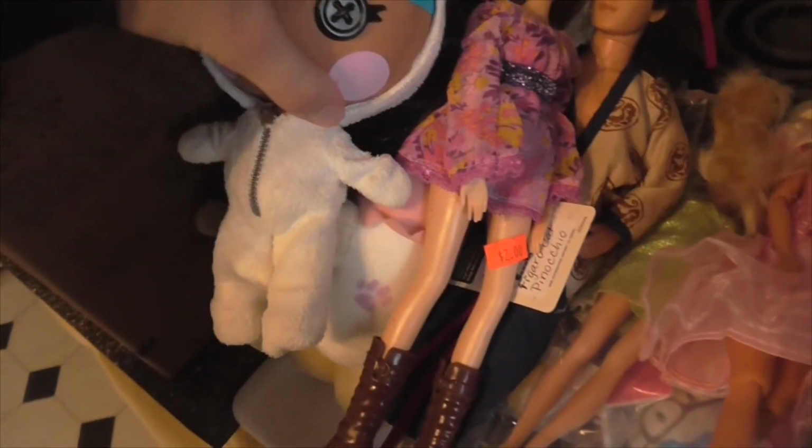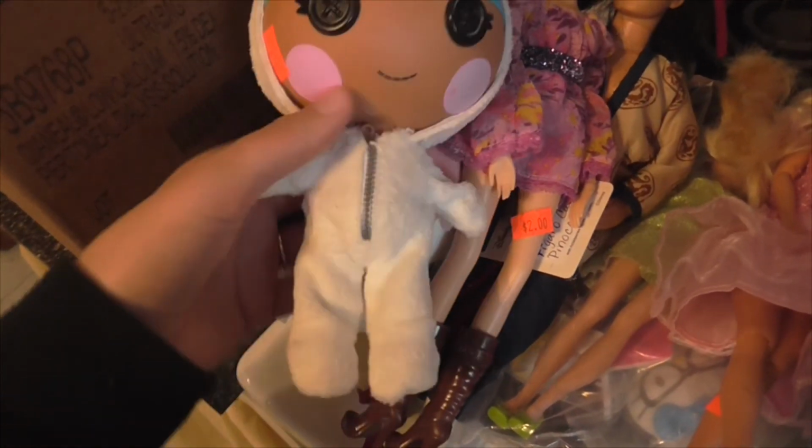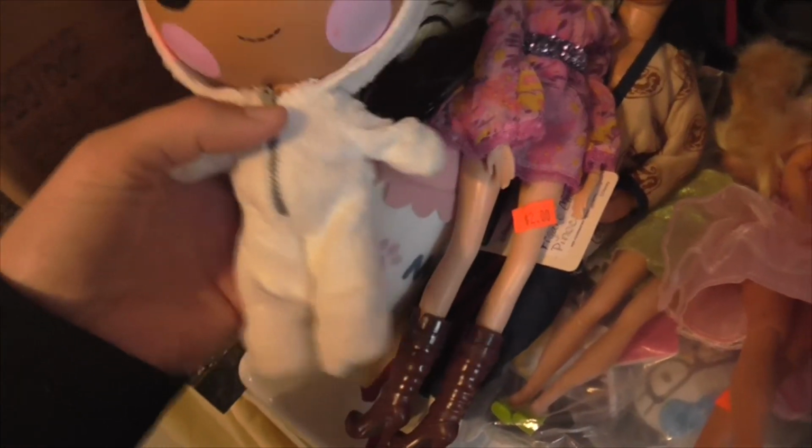Here I have a Lalaloopsy. This is a little baby. I really thought the outfit she was in was really cute. I don't have too many bigger Lalaloopsy dolls. I usually get the small ones, but I thought this one was really cute.